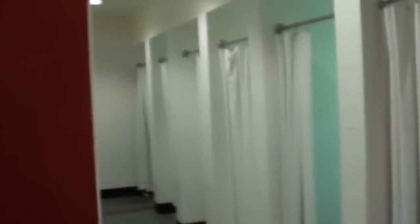And then we have the sink area for getting ready for class. Different sports, so here's the track locker room. Here's your bathroom area. So you've got the showers. After you have weights or something, you have to run to class, so you take a quick shower.